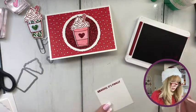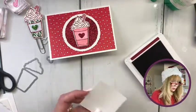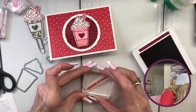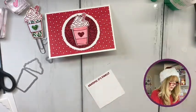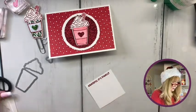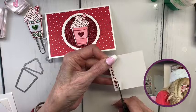So there's grateful. It's a little dark. Let's turn it over. We'll do it again. I think I pressed too hard on the G. Let's try it again. I think I like that a little better. Okay. And then what I'm going to do is just take my paper snips and snip that word out. Just snip out the word grateful.